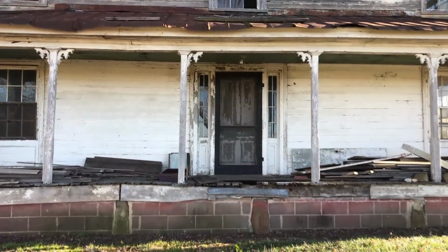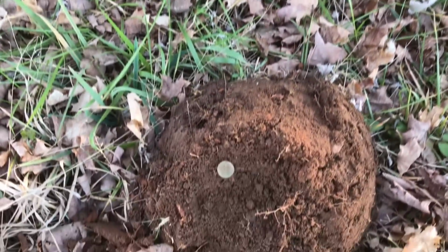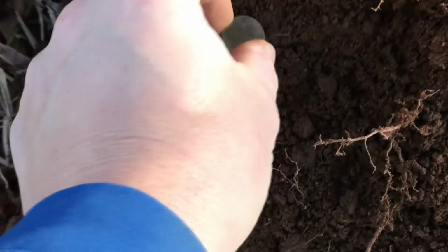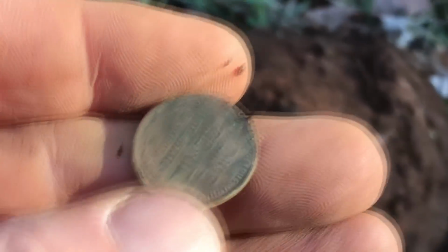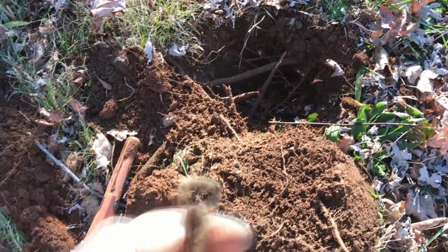1944. Well, guys, I moved on back to the front of the house again, just trying to sweep back around, and came back out, had a nice little 82, 83 signal, and pulled this pretty little wheat cent out of the ground. She's still pretty rough, but I got a date off of it. Looks like it's 1926.